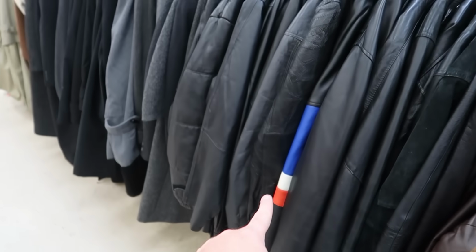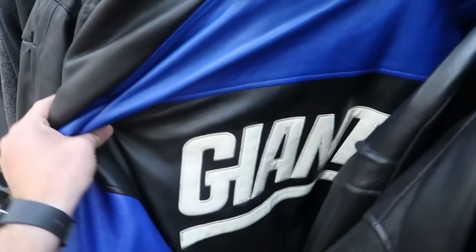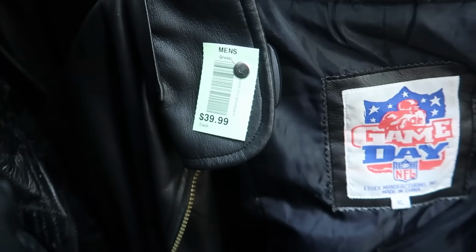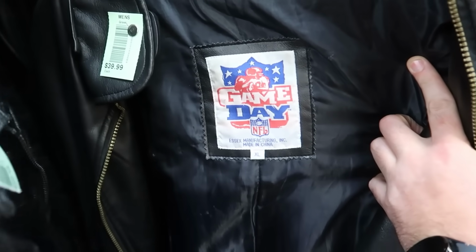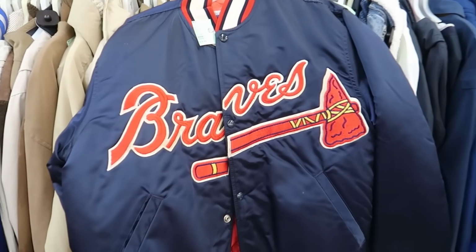I noticed this peeking out, this little red, white, and blue down here. And got a big Giants logo on the back. You got a little Giants logo on the front, 40 bucks. Seems expensive. It's an XL. All right, so we left the Giants, but take a look at this.